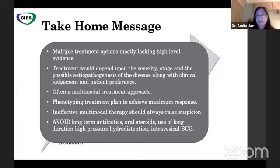And if the multimodal therapy is not working in a patient, then you should rethink the diagnosis and evaluate that patient further. And the last thing is that always avoid long-term antibiotics, oral steroids, long duration high pressure hydrodistension, or intravesical BCG in these patients. So with this, I think I have justified the treatment part of this disease.